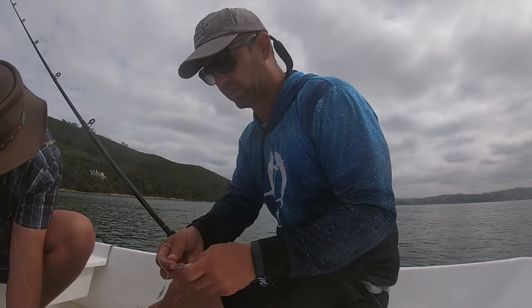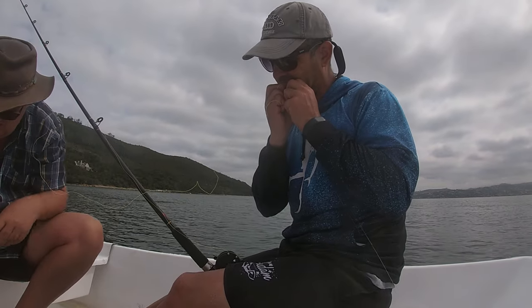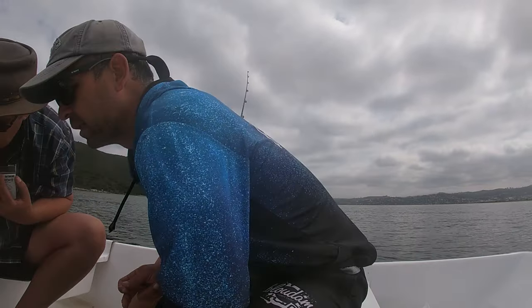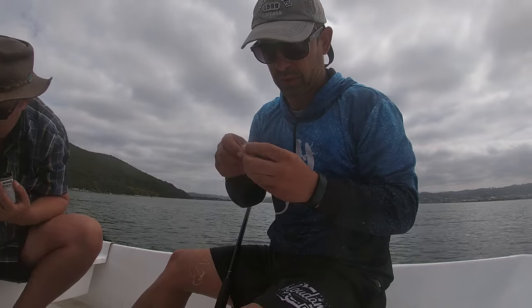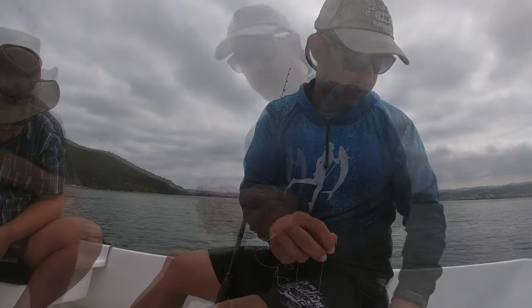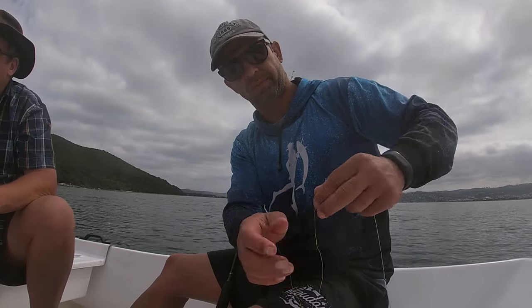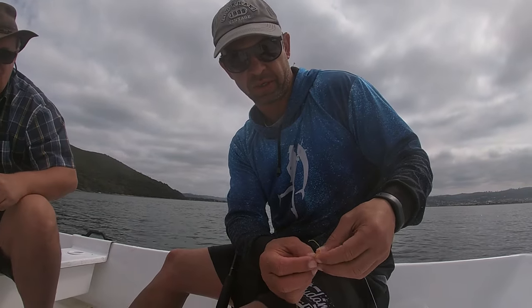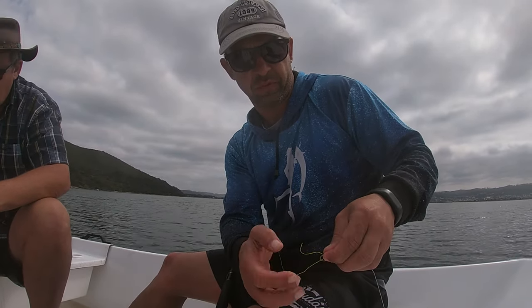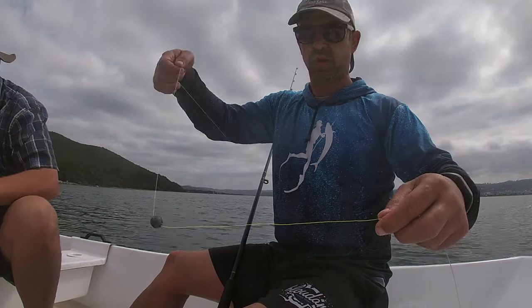The big sliding sinker, and then I'm going to put a ball sinker, just a normal ball sinker, because we're drifting. Just a normal ball sinker on the main line, just to keep the bait at the bottom. Okay, so then we're going to tie a normal figure 8 knot on there. And I'm fishing very light today, because we're going for grunter and steenbras. So that's all that I want now.